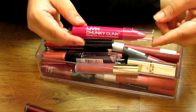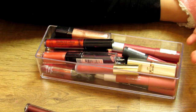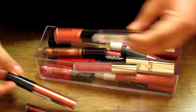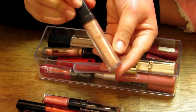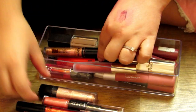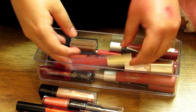NYX Chubby thing. Why on earth did I buy this? Like, it's brand new, never used. I'm gonna get rid of it because I'm not gonna use it. Another Sleek Shattered Glass, keeping. L'Oreal 24 Hour, keeping. L'Oreal Glam Shine. Oh, see, this is the new packaging of that other light pink one that I had, but I love them. I'm keeping that. Another NYX Duochromatic, keeping.